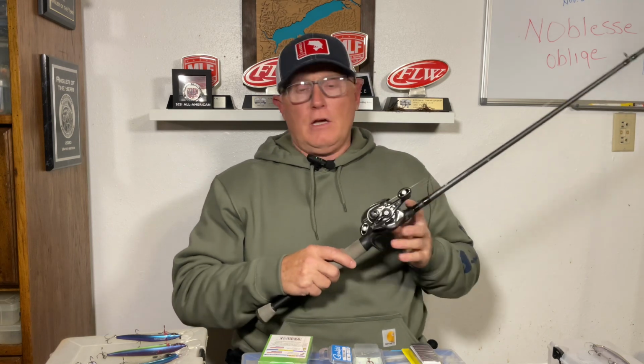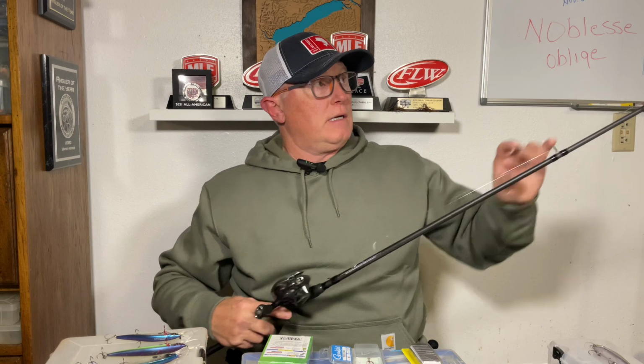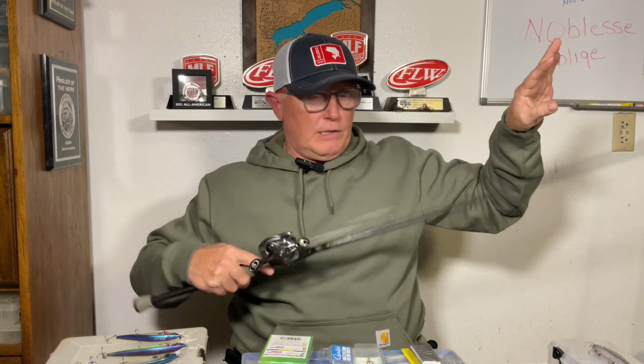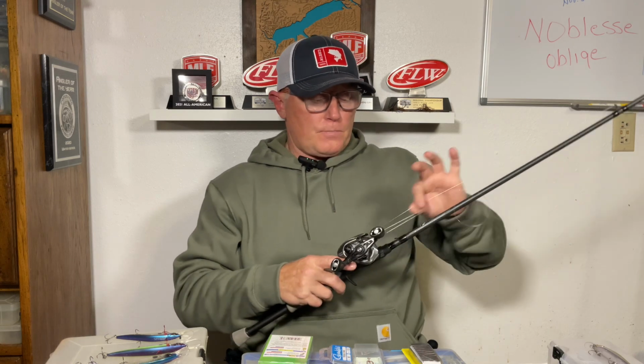It doesn't matter if I had a 5 to 1 gear ratio or 8 to 5. The gear ratio has nothing to do with jerkbait fishing. All the action of the jerkbait comes from the rod tip. It's all in the rod. Again, the gear ratio has nothing to do with it, so don't get caught up in that.